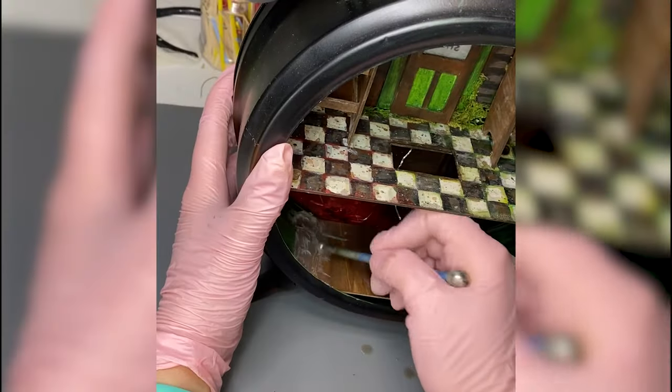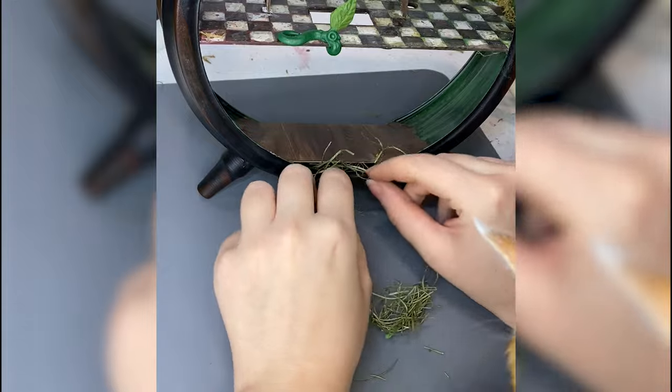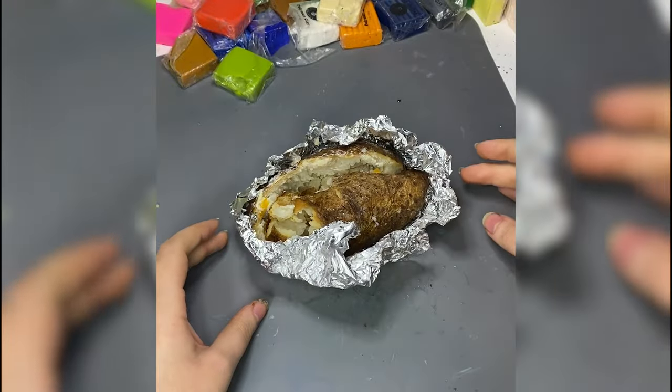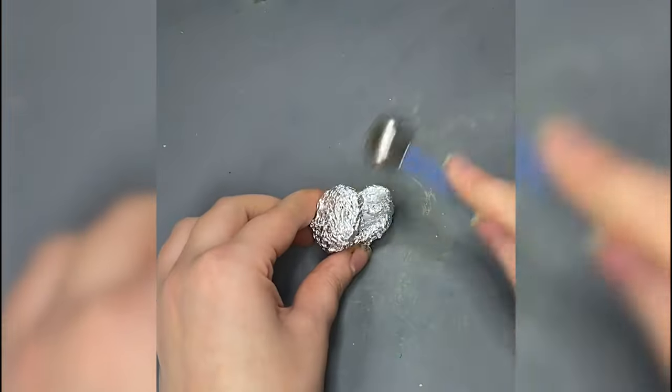Okay, now for the basement floor. But this gap was bugging Emily, so I filled it with grass. She appreciated it. Boop. Now for my OSHA-mandated potato break. I mean my lunch. But I am going to use the foil. Yeah, I could go upstairs and get new foil, but that's like all the way upstairs.